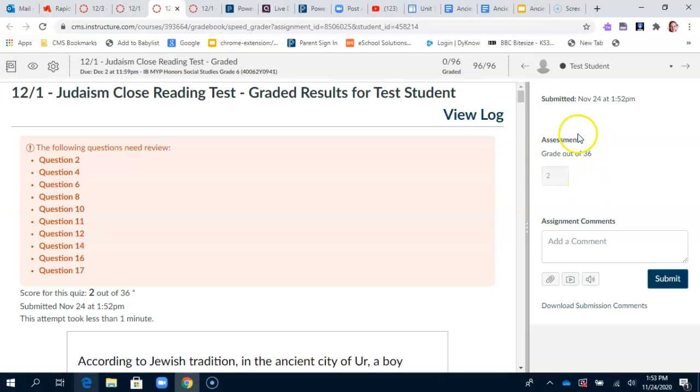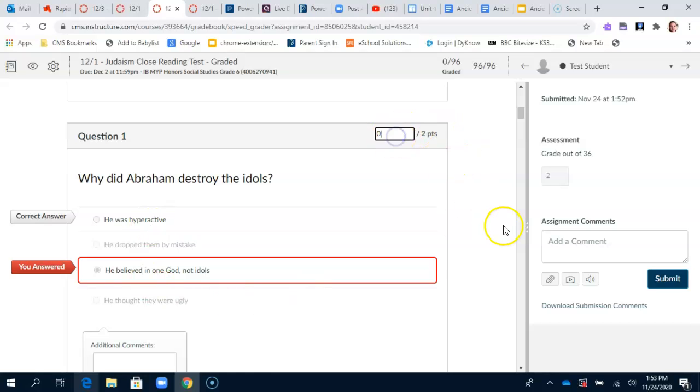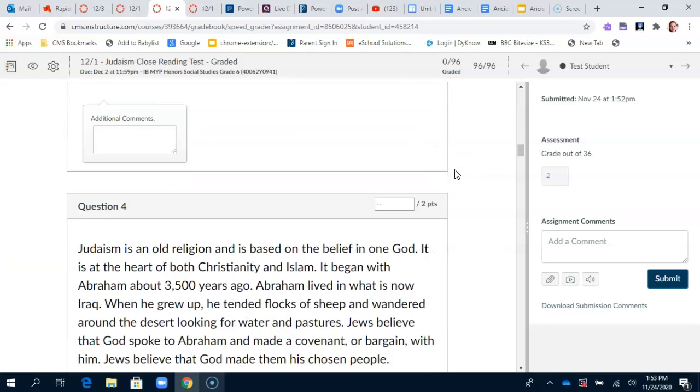And the first one that's going to come up is the test student. And so you can see here that these are the following questions that you need to review up here in the pink. So once you click that, say question 2 needs me to review it, you click it, you read it, you come up here and you adjust the number of points.